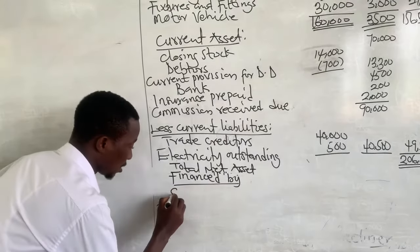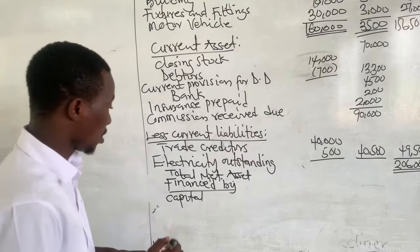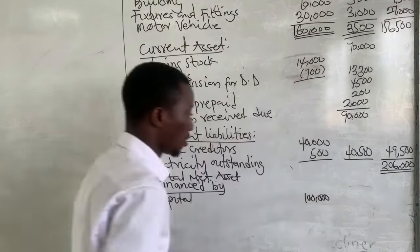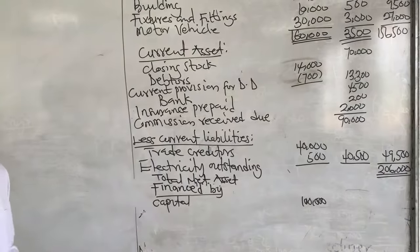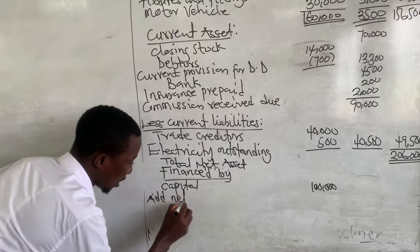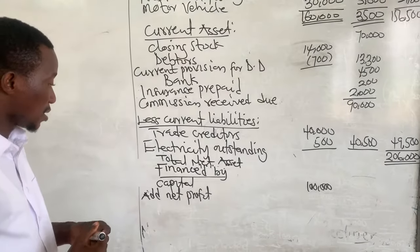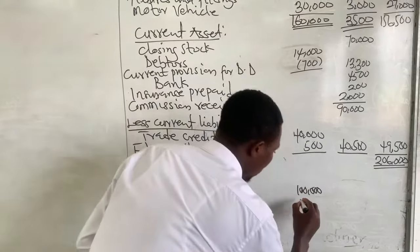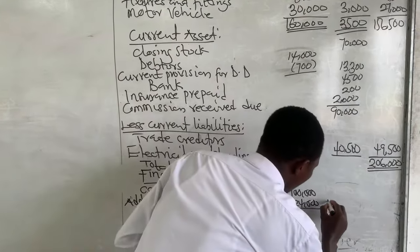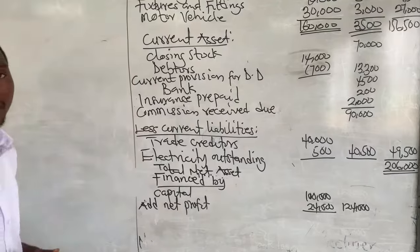So we have our capital. That is the capital that is being found in the trial balance with an amount of 100,000. Capital is 100,000 from the trial balance, okay? And we also ascertain a net profit from the income statement. So we add our net profit. Add net profit. The net profit we ascertain from the income statement is an amount of 24,000. And the total is 124,000.